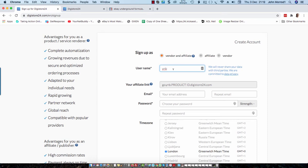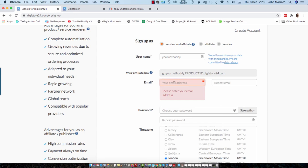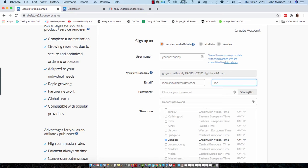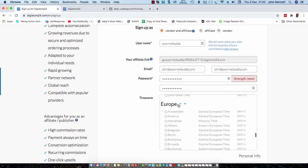So anyway, I'm going to try and see if this username is available, YNB. Then it wants your email address. Oh, username field must be at least 6 characters in length. And then your email address. And then do it again. Choose your password. Now your time zone. Mine's London, UK, but you can see all different parts of the world here.